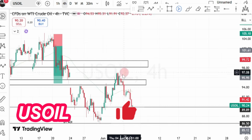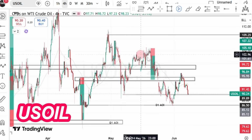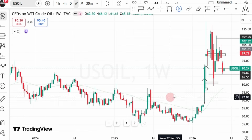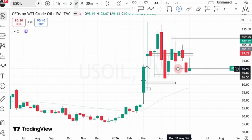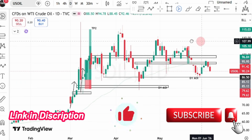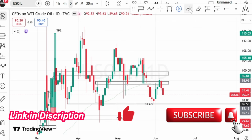So US oil has been bearish also, like we have been looking forward to. We can see US oil. Let's look at it from the weekly time frame first. All right, so on the weekly time frame, price looks like a range. Okay, we can see price looks like a range. Let's look at the daily time frame, and we can start seeing the bearish trajectory on the daily time frame.